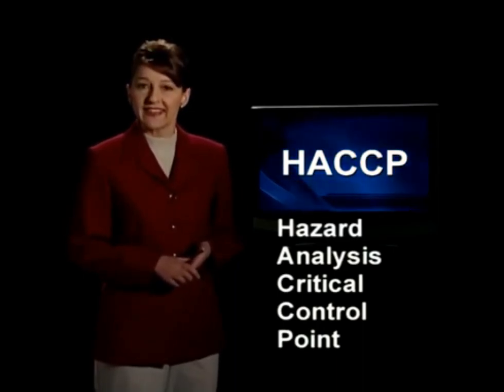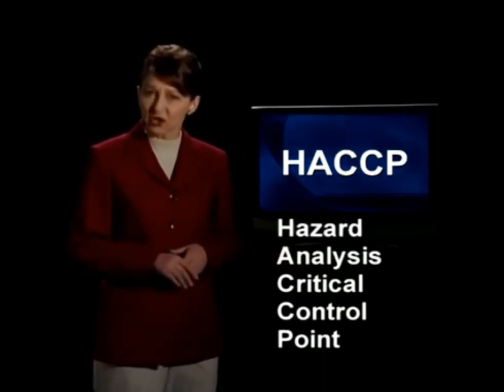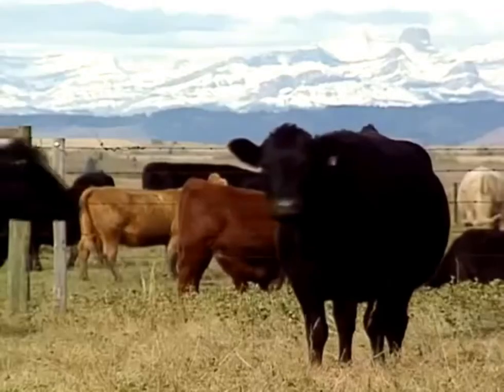There is a way for food processors to protect themselves, their product, and their customers from foodborne illness. It's called HACCP, and that means Hazard Analysis Critical Control Point. HACCP was developed for the NASA space program, where, as you can imagine, the food has to be absolutely safe. Thousands of operations around the world use HACCP-based food safety programs in various stages of food production. It's a highly respected and effective system.